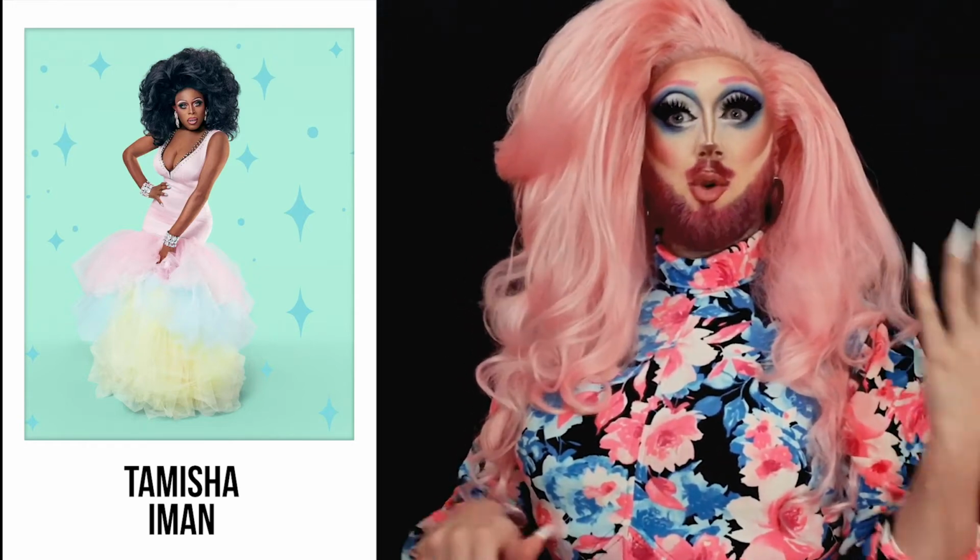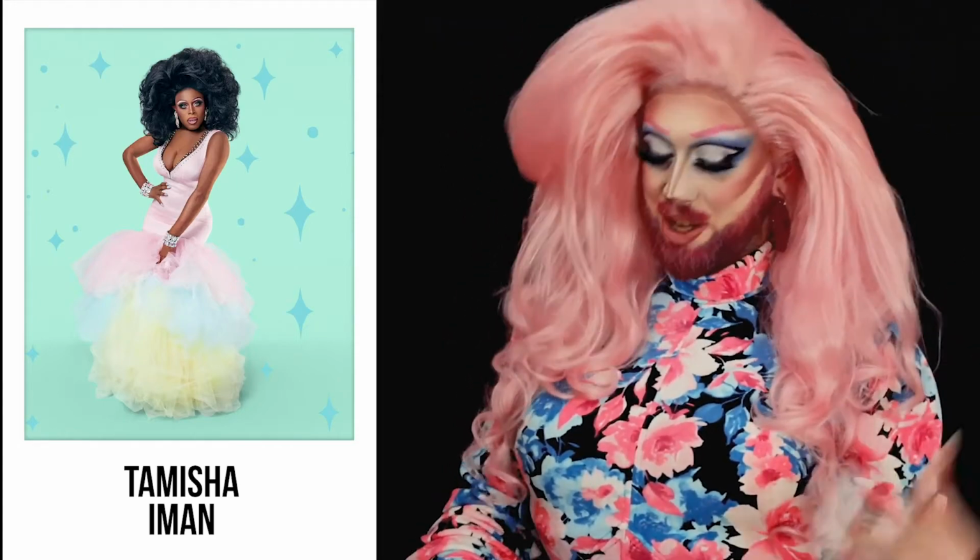Now, I believe Tamisha made her own outfits. I couldn't find a reference to anyone else making them. And then I saw that she did a live video as well, where she says she makes a lot of clothes and she's starting her own clothing lines. So I have a funny feeling that she will have made these looks.